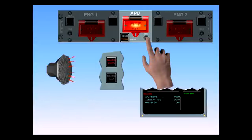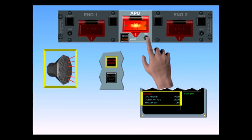The APU fire switch illuminates red, and the squib and discharge lights illuminate. If AC power is available, the master warning lights and an APU fire warning on the ECAM are illuminated, and the continuous repetitive chime, CRC, sounds.